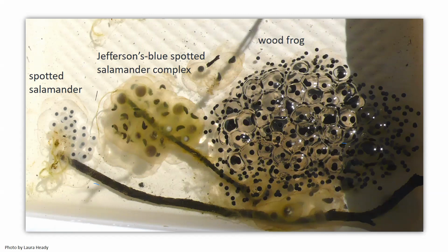And then also the same time of year, again, are the wood frog eggs, which often have many more eggs within the egg mass. And they lack that clear, protective gel coating around the egg mass that the salamanders have. That's missing in wood frog eggs. So you can see the eggs really clearly right at the surface of the egg mass. And again, there's a lot more.